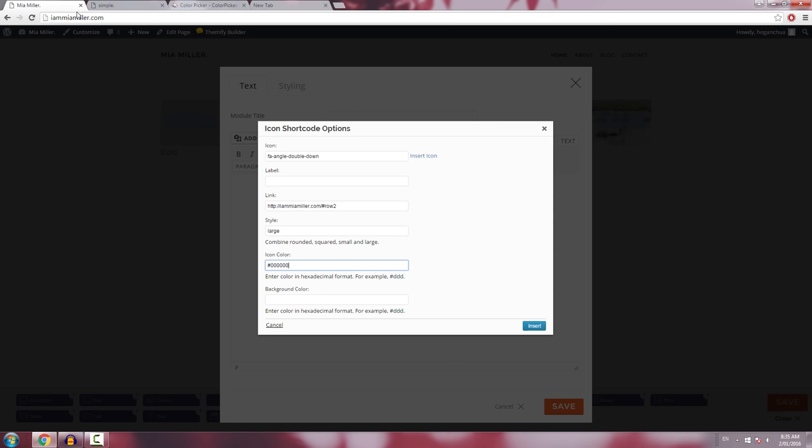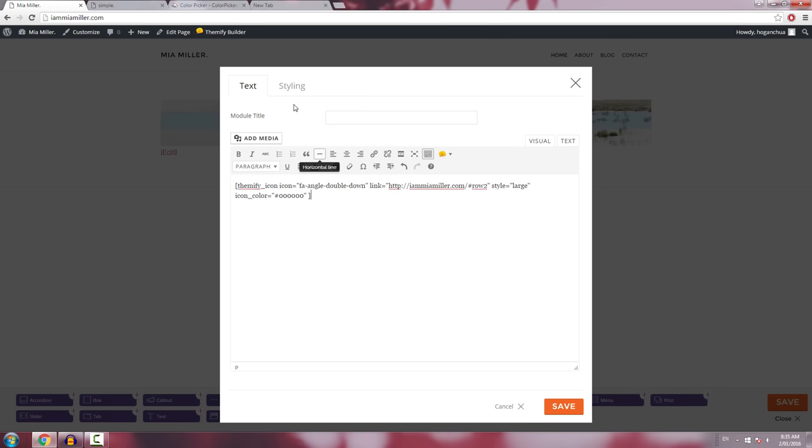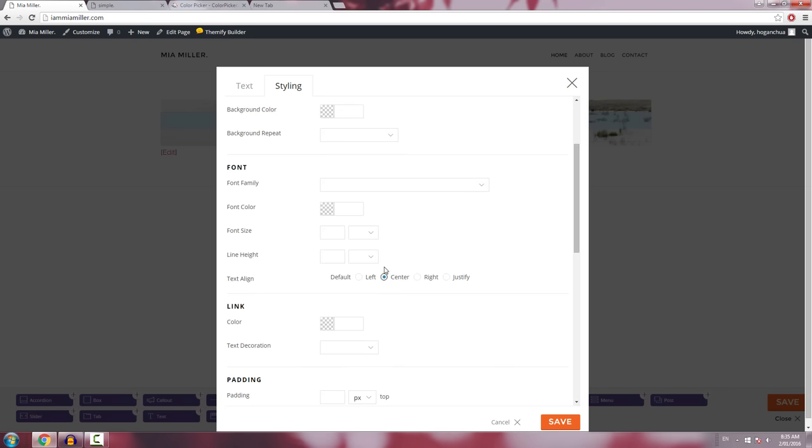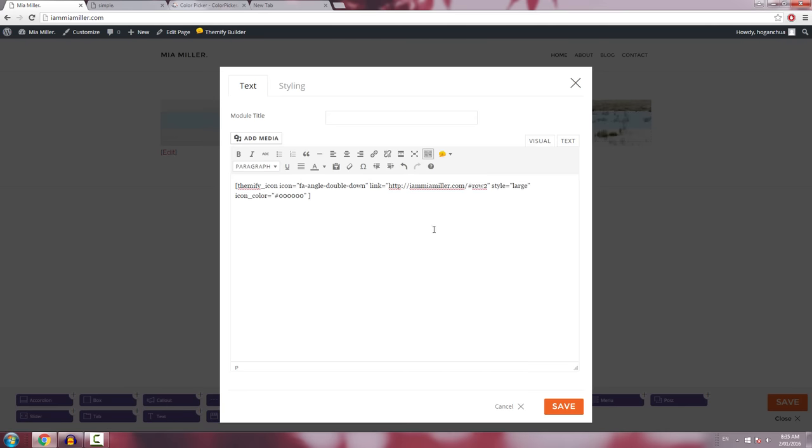Okay. So what we need to do is to paste that into here, the hex code, and the background color, we're just going to leave that. We're going to insert icon and then we can go to our styling tab. Then we need to align everything into the center. That basically aligns the text and everything to the center, or you can highlight that and align center here. It's going to be the same thing.